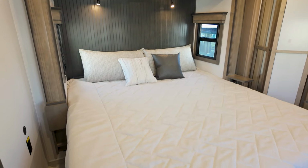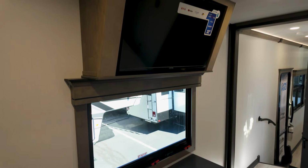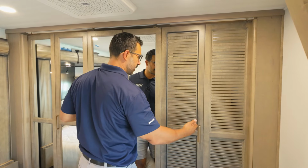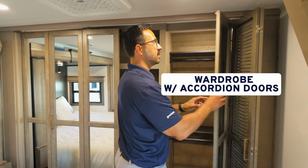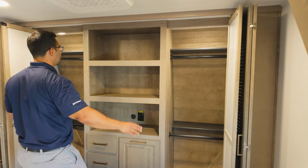The bedroom features a slide-out king bed, large wardrobe across the nose with washer and dryer prep, and an angled TV at the foot of the bed. One of the coolest new features for 2025 in the bedroom of the Montana is this right up here. So before, you would have kind of two doors, and it was a little bit tough to be able to get into the wardrobe. Now, they have these tri-slide doors on both sides to fully open up the wardrobe.